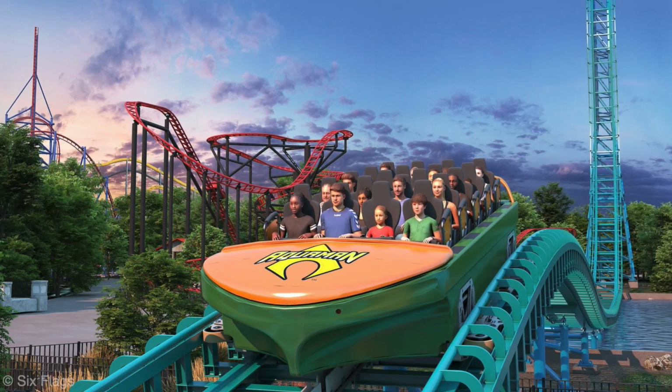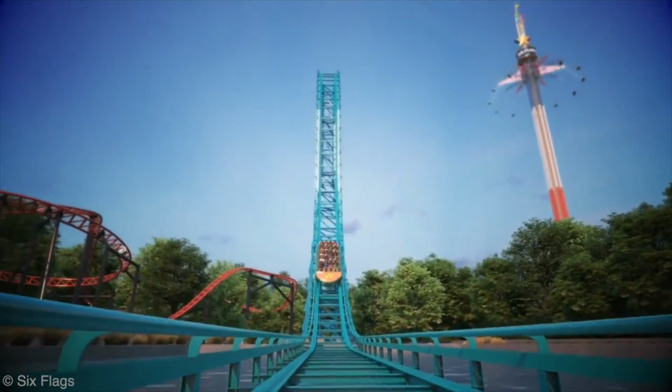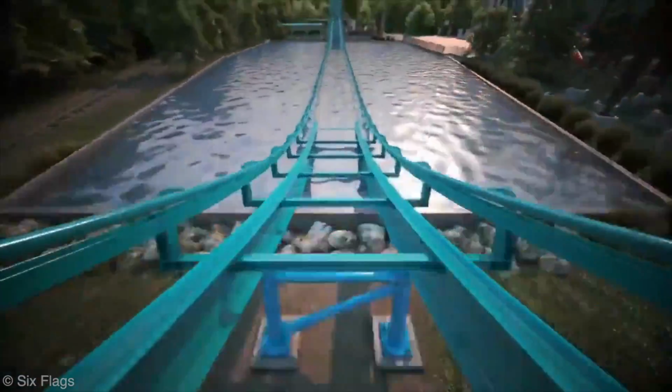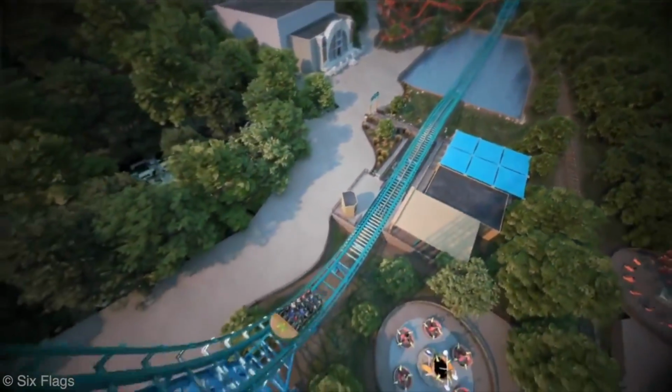There's 20 riders per car. That's 4 across, 5 different rows. Definitely some rows will get more wet than others, but I can imagine if you're sitting in the middle, you might not get soaked, and if you're spending an hour or two waiting in line for this thing, I don't know, you might be kind of annoyed that you might not get that wet.